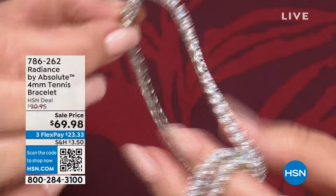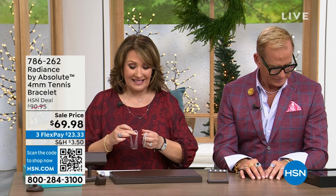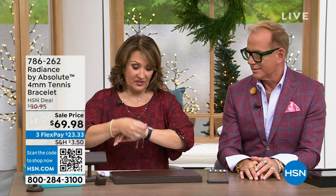It's flexible. It has the insert clasp with the double safeties. And you won't ever want to take this off. It looks so beautiful next to other bracelets. It's great if you like to stack your bracelets. If you've ever dreamed of owning a diamond line bracelet, which this is the number one most popular selling look in a diamond bracelet, diamond line bracelet.